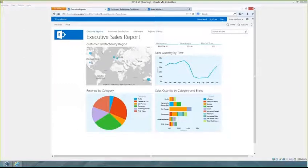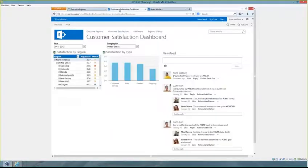So these reports are actually highly interactive. They're not static. So you can actually filter, drill down, and look at various aspects of your data. So let me go ahead and refresh the screen. And while this report is refreshing, let me show you another aspect of how you can publish reports in SharePoint.